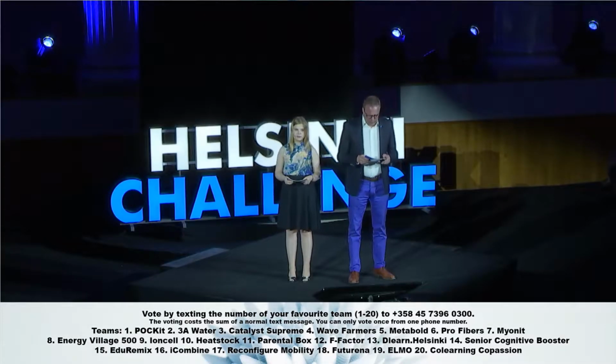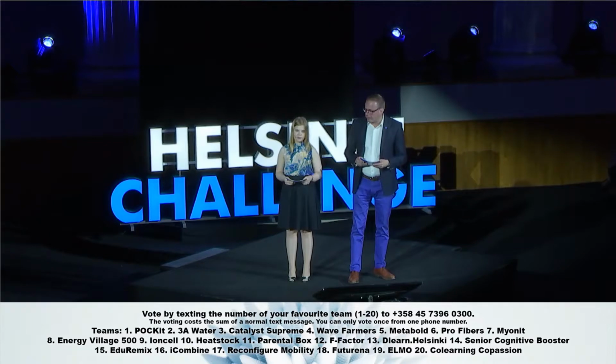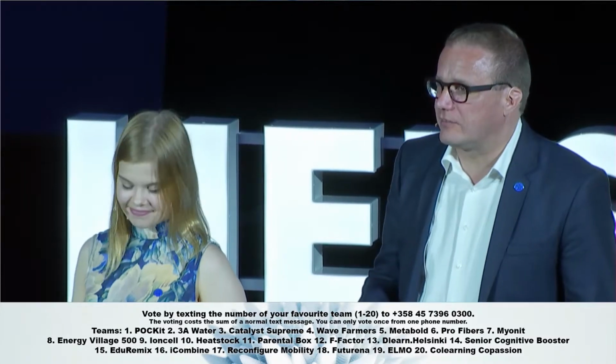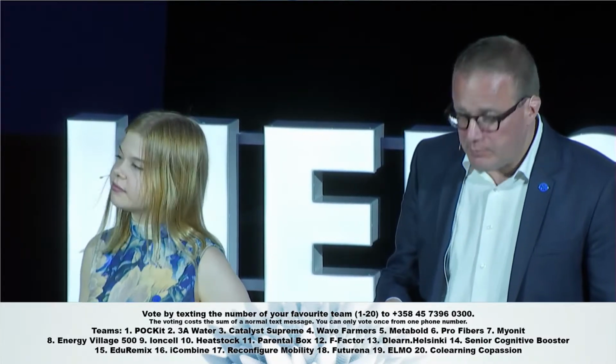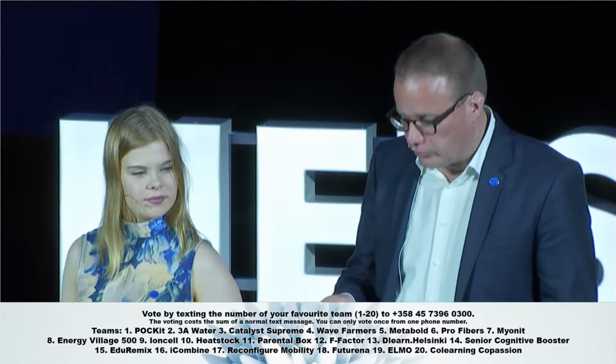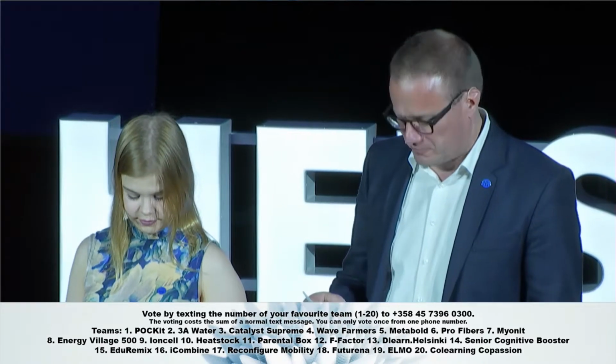The Earth's growing population demands more clothing every day. At the same time, the resources for producing clothes are getting scarce. Team Ioncell is here to tell us about how Finnish forests and textile waste are turned into fashionable clothes.